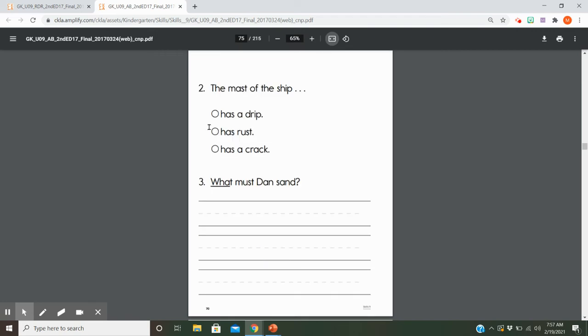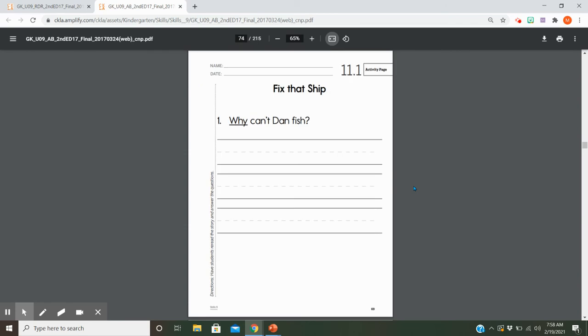Number two, the mast of the ship has a drip, has rust, or has a crack. Color in the bubble beside the answer that you feel is correct. And then number three, what must Dan sand? Again, full sentence here, capital letter at the beginning, period at the end, and finger spaces in between, okay? Now, you can pause the video and answer your questions, and when you come back, we will go over a new tricky word today.